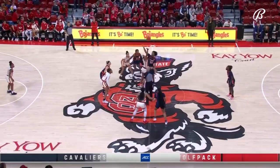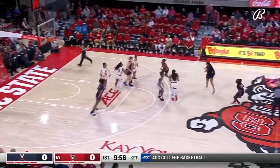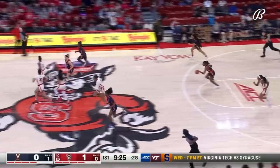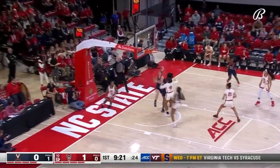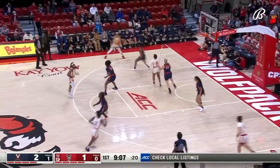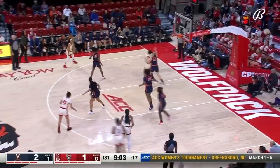was only 1 of 6 from beyond the arc versus Boston College. We are inside a sold-out Reynolds Coliseum. Shot under 24% from beyond the three-point line. This is a team that likes to shoot from beyond the arc. Nice feed inside. Brunell missed the layup, but on the second chance, she converts. So Hayes goes just 1 for 3, and now Virginia in front early.